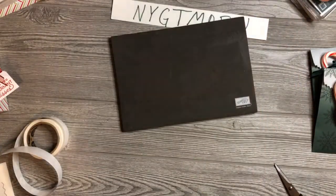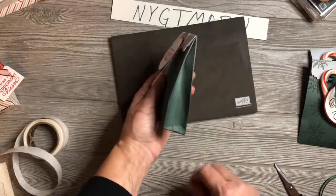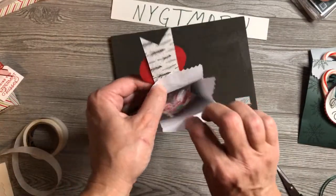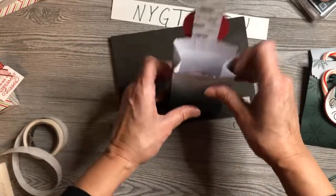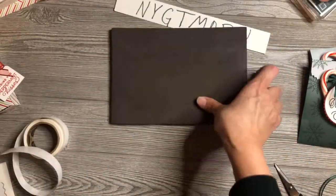And we will move on to project number 2. Now, are you ready for this? We're going to take this same flat bag and we're going to turn it into a little dimensional bag that you can put treats in. And look at what I've done. I've put little soft peppermints, individually wrapped, in here for a gift. Is that cute? Let's do that.